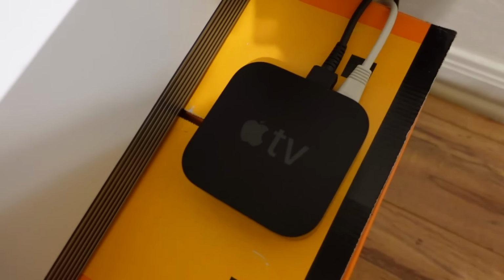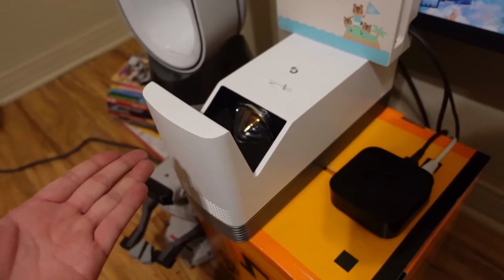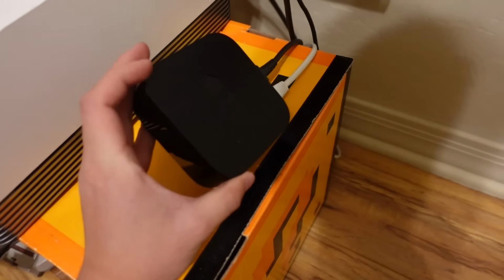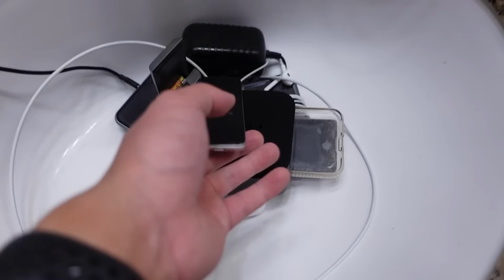Ah, this 4K Apple TV I have hooked up to this LG projector, because even though LG says it's a smart projector, it doesn't support any streaming apps for some reason. And also, it's not 4K, so yeah, this thing was kind of a waste of money. Oh, we can't forget the Apple TV remote.